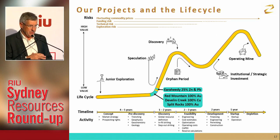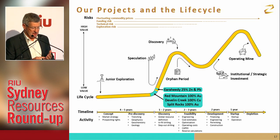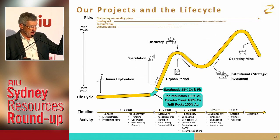But what's unusual about the Zenith story is we have 4 assets that are all on the cusp of moving to drill out stage. We're not in moose pasture, we're not speculating, we have real projects with real value. Obviously Erahidi has broken first and it's on its way up that value curve, but sitting behind it we have 2 gold projects and 1 base metals project, being Red Mountain, Devlin Creek and Split Rocks. That's an enviable position to be in for a small operator. So we've just started to move up that value curve.